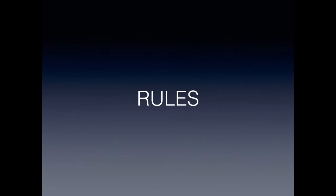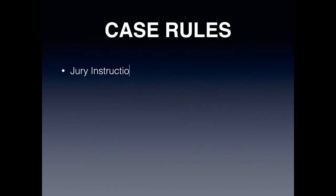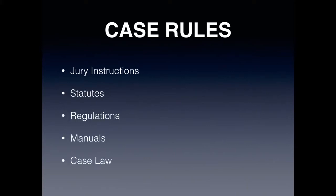All right, so let's talk about case rules. Case rules are the jury instructions, statutes, regulations, manuals, the driving manuals, employee manuals, and case law. So for every case, I believe the jury instructions and the case rules are the roadmap to get you to the finish line. So my law clerks, I always have them starting here.